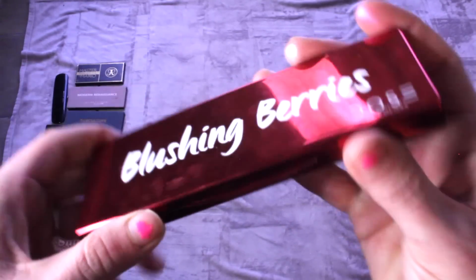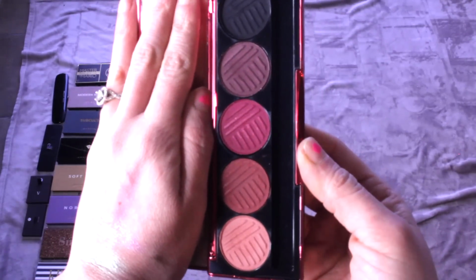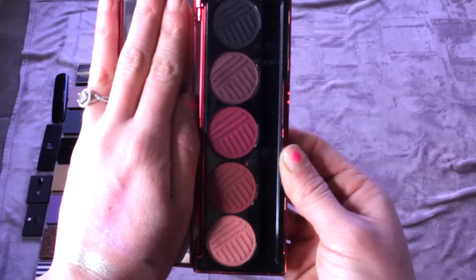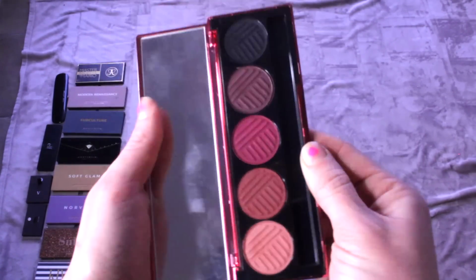And then finally I have the Blushing Berries, which again I've only used a handful of times, but really enjoyed the looks that I created with this. I just don't think you can go wrong with the Dose of Colors 5-pan eyeshadow palettes unless you despise kick up, I would stay away because this is a very powdery formula.